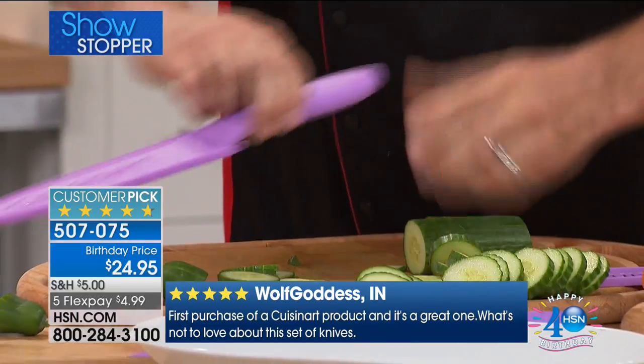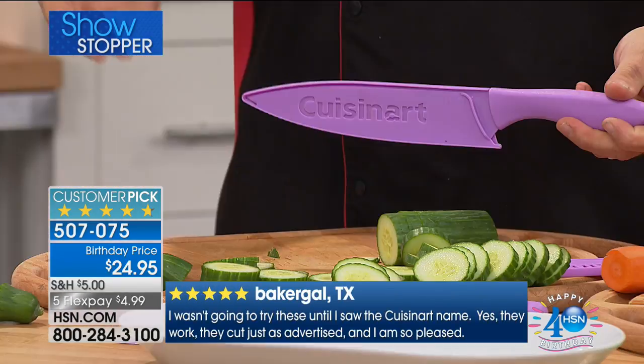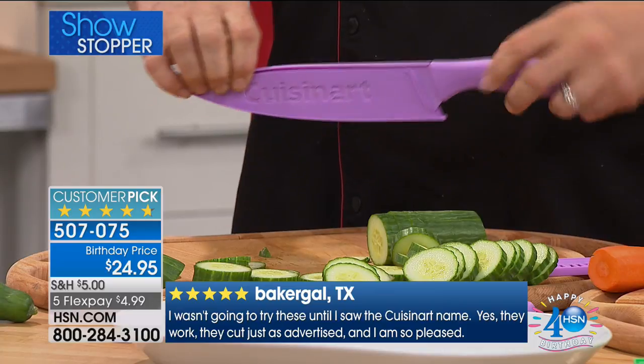Every single one of these is going to have a sheath. This is great. You don't need the knife block. They can live in your drawer. They're not going to bang around and get dull.